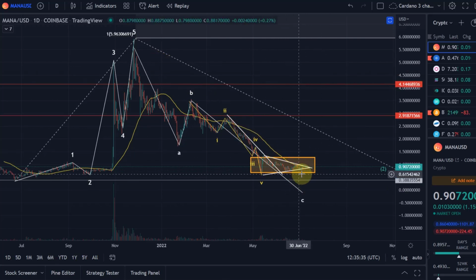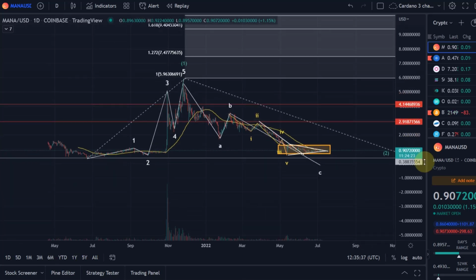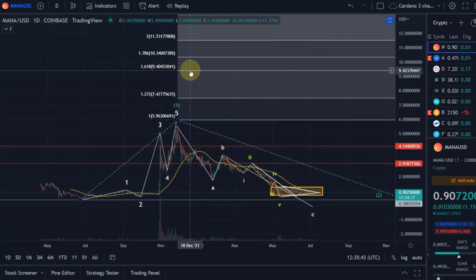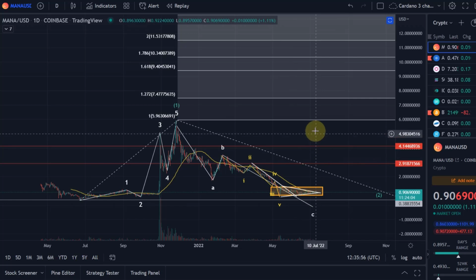And then the potential to the upside, I said that as well: in the next larger wave to the upside, if it is a new all-time high wave, the potential would be nearly $10. You can see that here, $9.40, the 1.618 Fibonacci extension level, that would be pretty much a 10x from here, and that would be the minimum of that next all-time high wave. But to do that, we first of all need to make a new all-time high, and then this would be a realistic target for an all-time high.